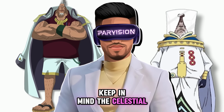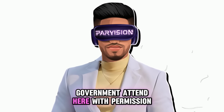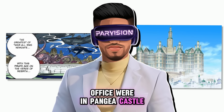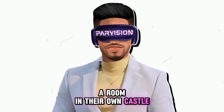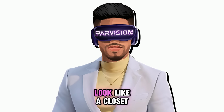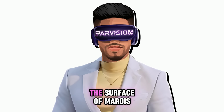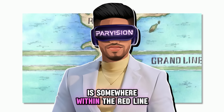Keep in mind, the Celestial Dragons live on top. Only the kings of the world government attend here with permission. And also imagine if Kong's office were in Pangaea Castle, then that would be the Gorosei giving Kong a room in their own castle that makes their own room look like a closet. So it would make sense that Kong's room is beneath the surface of Mer Joie, and this aquatic environment is somewhere within the Red Line.